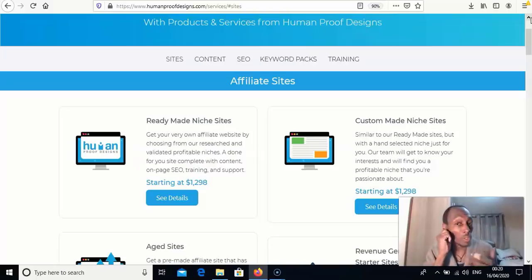So they do give you a guarantee as well. They say if after you take a site from them, and if after 12 months you're not happy with it, they'll actually try and sell the site for you. But then, they're not talking about all the other bits that you paid for the articles and all the other PBN links and that. They're just talking about the price of the site itself, which is $1,200 to $1,300 plus.